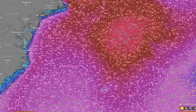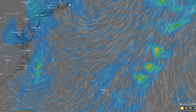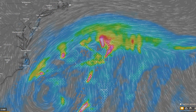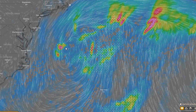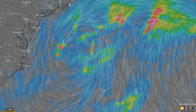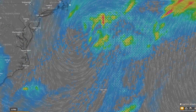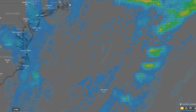So we'll go ahead now and look at the rain, because we're going to see some rain spread into our area probably. So let's go 5 a.m. here. Start to see a little bit of that light rain. Worst of the rain is over the water. It's probably going to stay there throughout the duration of the storm. I think the worst of the rain stays over the water. It's more or less dry. We're just dealing with some light rain.